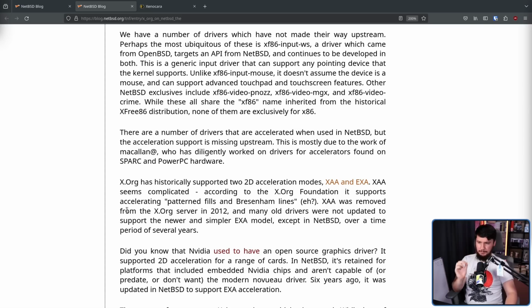Xorg has historically supported two 2D acceleration modes, XAA and EXA. XAA seems complicated. According to the Xorg Foundation, it supports accelerating pattern fills and Bresenham lines. That's about how I felt when I first read that as well. XAA was removed from the Xorg server in 2012, and many old drivers were not updated to support the newer and simpler EXA model, except in NetBSD over a time period of several years.